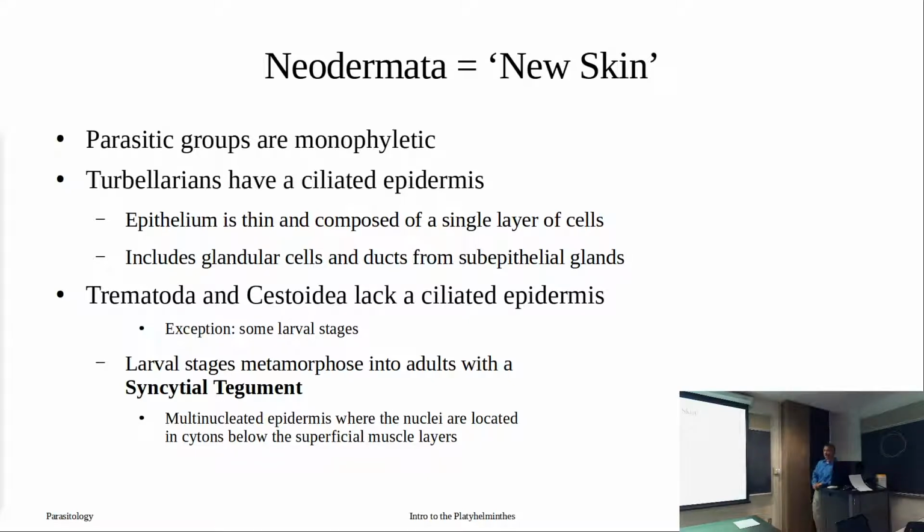And it has important roles. You ready? I don't know if I have it different.